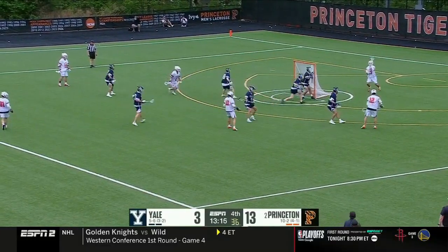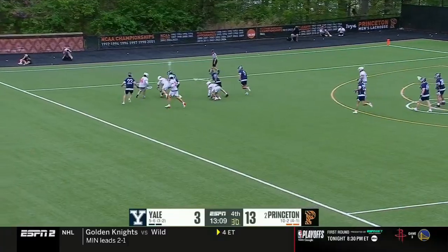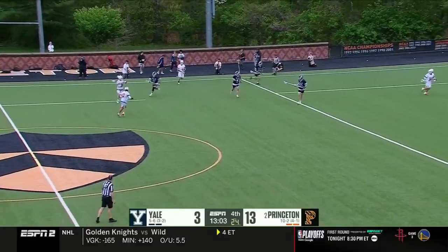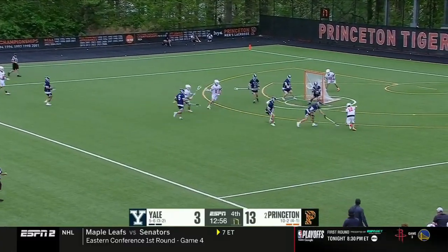Great defense by Spies, and really great defense all day by this Princeton long pole unit. They're shorties. Goalie Ryan Croddick has made 16 saves. Ball on that far side being battled for, and Princeton comes up with it. Now if you're Yale, probably definitely looking at that 4-seed.